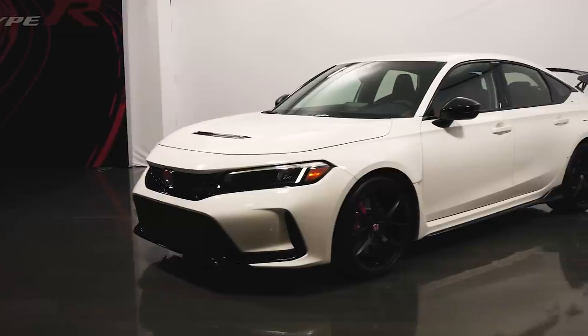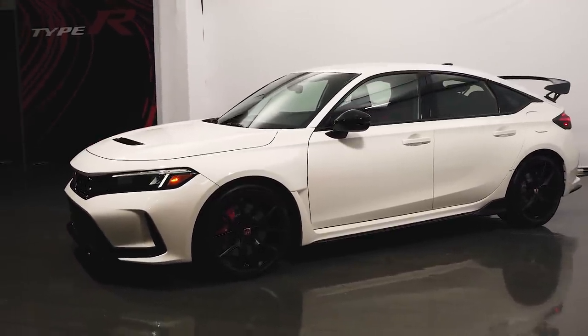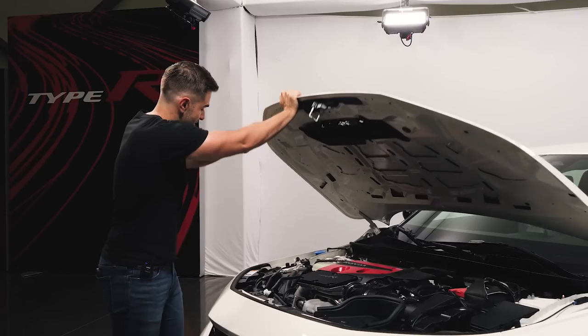Now, when an automaker like Honda knows that it has a winner on its hands, like it does with the Type R, it likes to tease out information. So I'd love to stand here and tell you that I know every single thing about the new Type R, but that's just not the case. Don't worry though, we're still gonna show you the entire thing inside and out and tell you what's new, which means we're starting where everybody wants us to, under the hood.